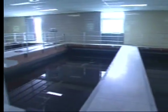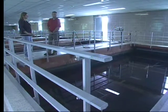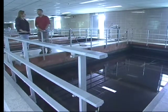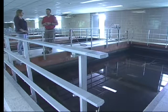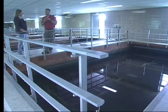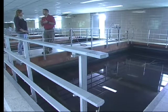Brent, we're looking at a row of what looks like very shallow pools. So what are we seeing here? This is one of the final processes of filtering our water. A lot of people have filters on their kitchen sink, and it's really no different than that. The water will sit on top of this media and percolate through gravity-wise and filter out any large particles to make sure you have clean water.